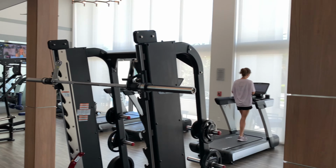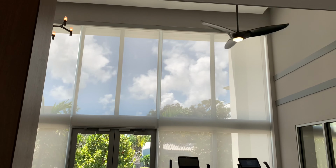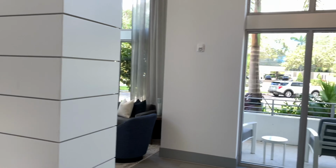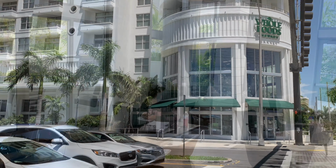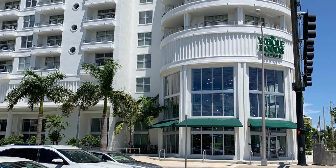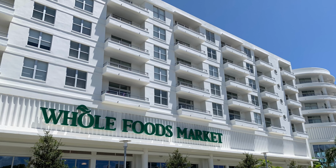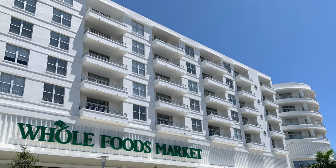Curve offers a nice sized workout and exercise room with very large windows to let the light in, and a decent sized community room where you could hold a party or just go to work on your laptop. Curve only had the two bedroom model for me to show to you, but they do have studio, one bedroom, two and three bedroom homes available.